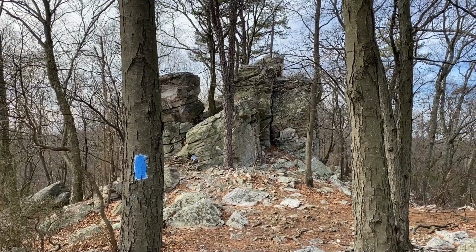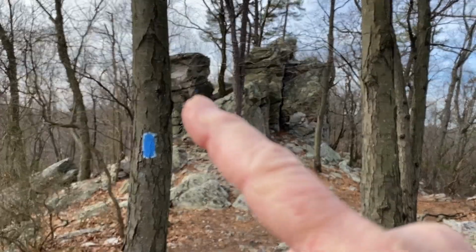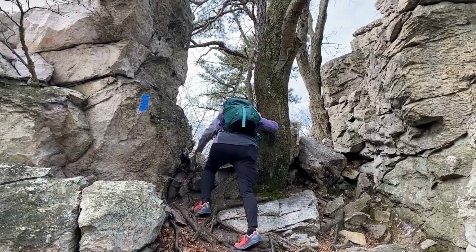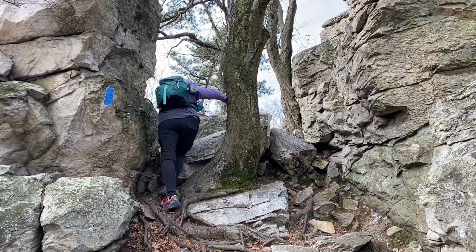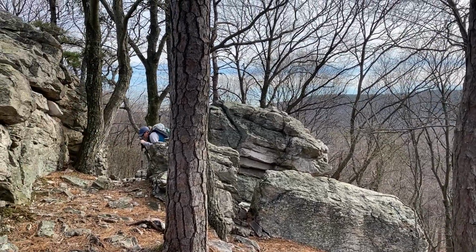So again, another boulder scramble. Here's the blue blaze. There's one up on the boulder. So it kind of goes up through that boulder through there. So here we go. This is definitely a trail that you need your hands for as well. All right, Shannon's coming around.